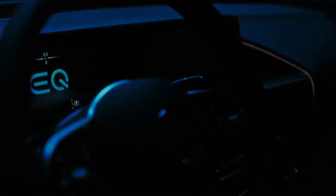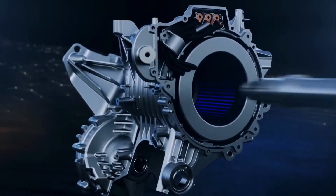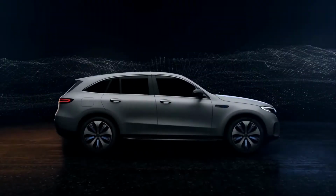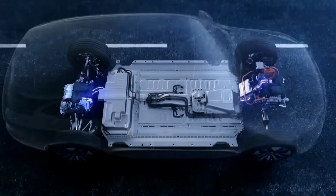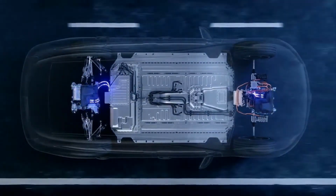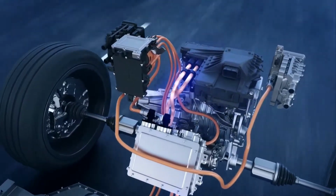Sometimes revolutions start very quietly. The pioneering e-drive technology is only revealed when you delve deeper. Developed specifically for the EQC, the first Mercedes-Benz of the product and technology brand EQ. The EQC has an electric drive unit on the front axle and another on the rear axle.